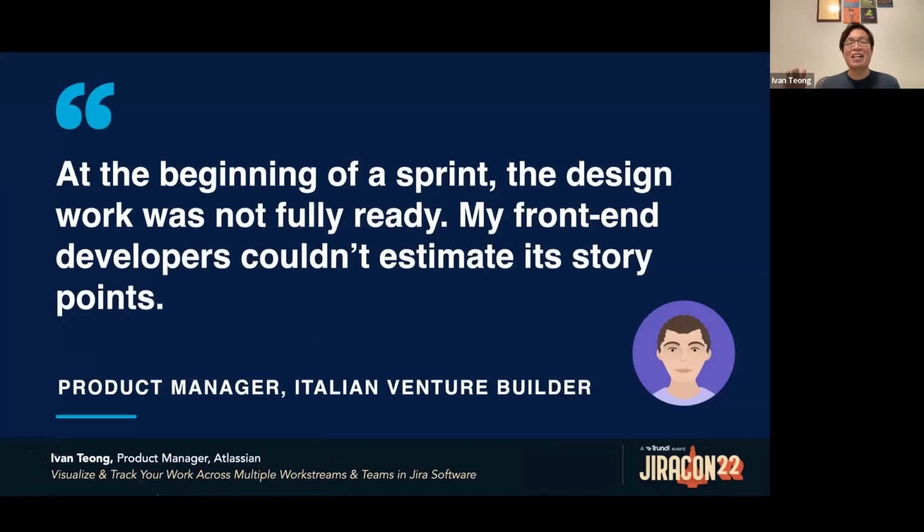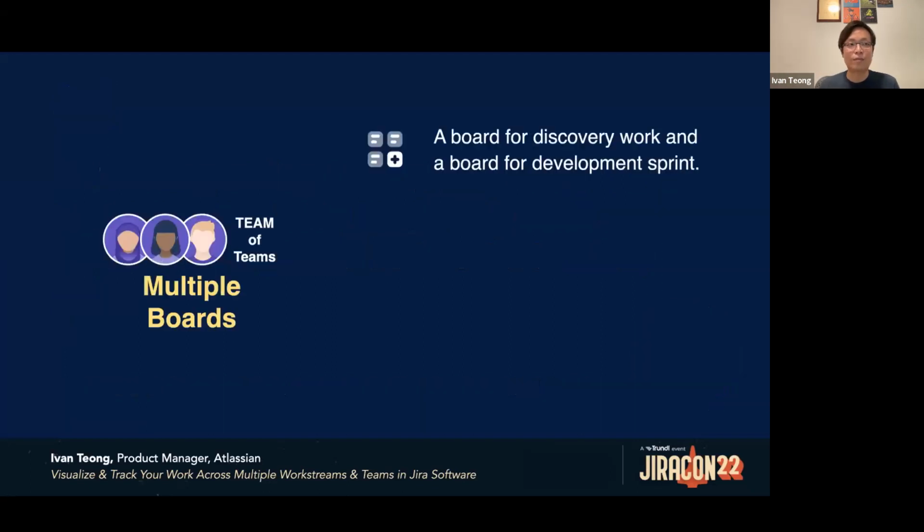Have you ever been at the beginning of a sprint and the design work was not fully ready? Like this product manager of an Italian venture builder. Your front-end developers tell you that they can't estimate the design story points, which blocks your team velocity. You need a way to track design work separately, but not in a sprint, as 4 weeks is too long for the startup world. That's why you'll need multiple boards. A team may need a board for discovery work, where they refine, design, and analyze work, and another board for the development sprint for engineering tasks.